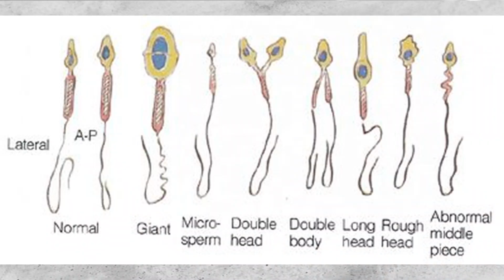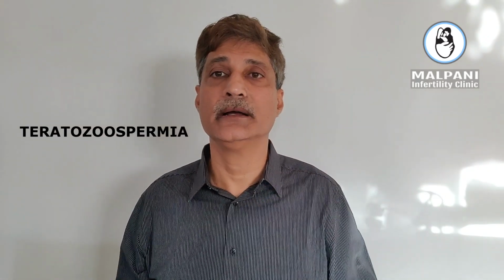And it's very common to have abnormal sperms, and that's absolutely fine because there are just so many sperms constantly being produced in the testis that even in a fertile man, the majority of sperms will be abnormally shaped. But when the number of abnormal forms is extremely high, the medical word for that is called Teratozoospermia.